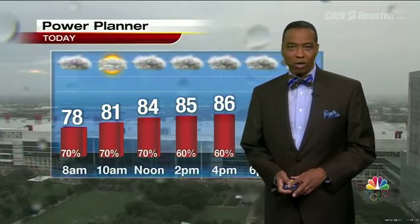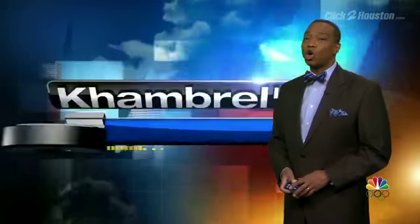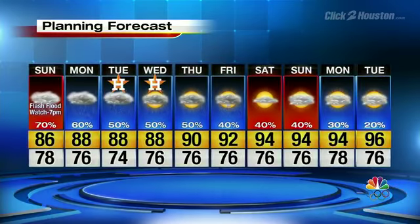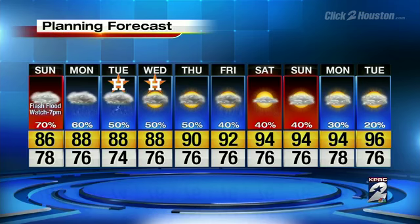Here's your power planner here with the temperatures going up to that mid-80s. Rain chances stay high pretty much all day long. 10-day forecast also keeps rain in the forecast as well. Astros play Tuesday, Wednesday. That'll be something to look forward to. Dynamo game that was rained out Saturday is going to be played tonight, if they can get that in. Hopefully they won't have any lightning that will cause that problem.